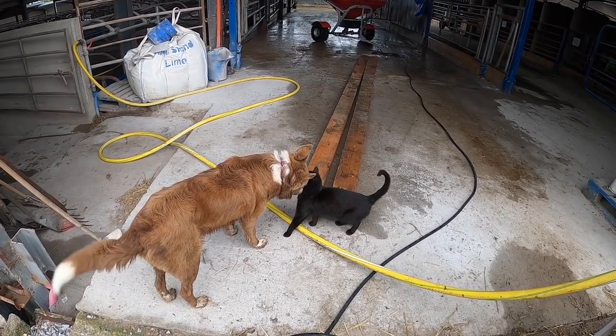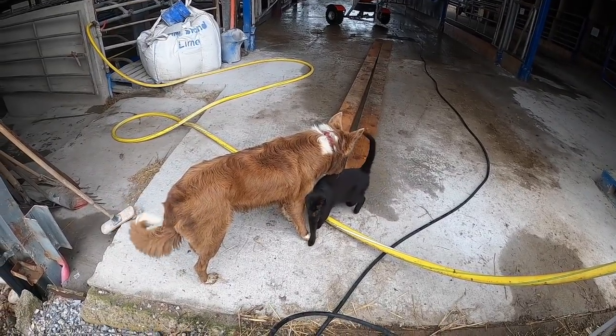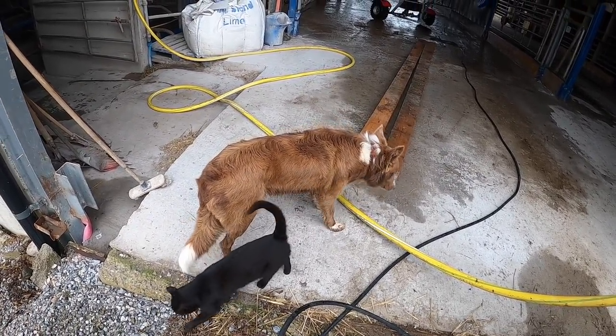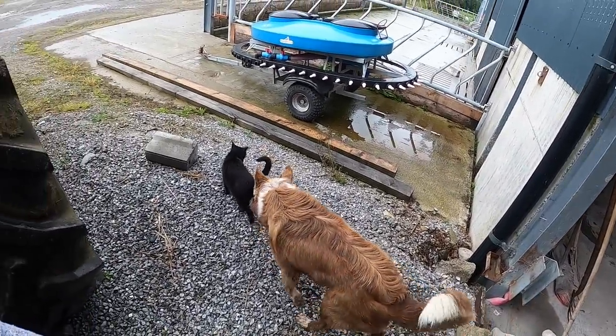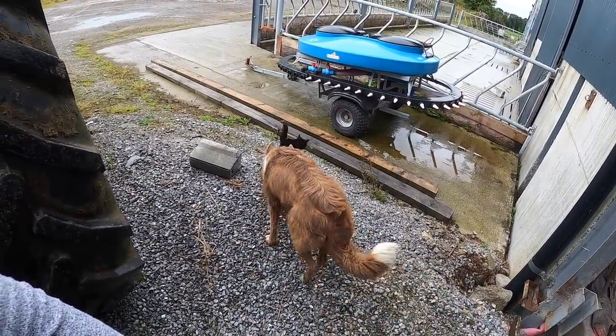These two are starting to get along, aren't they? Oh, look at that. Freya used to chase Jenny, and Jenny was here before you, Freya. Remember that, huh?